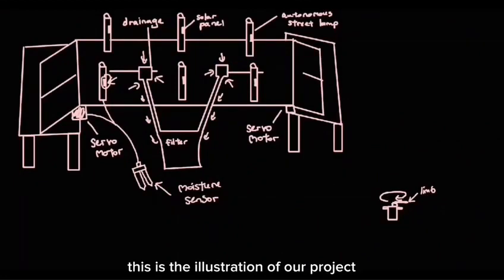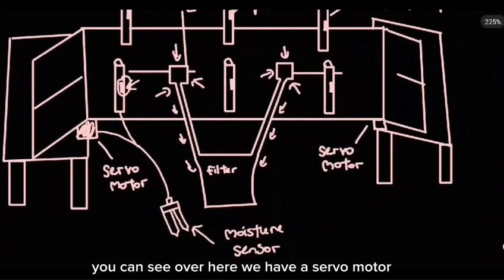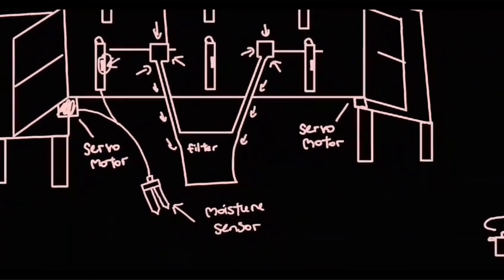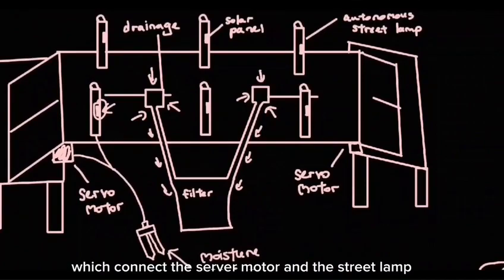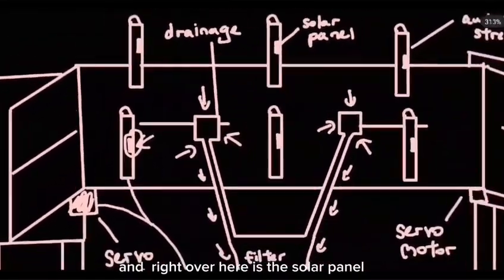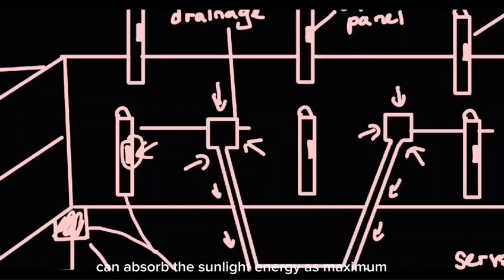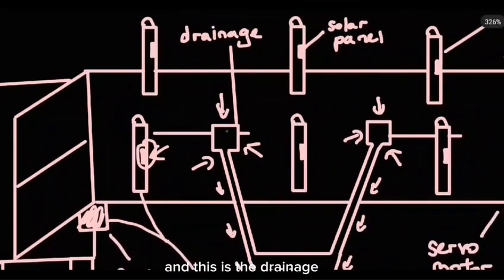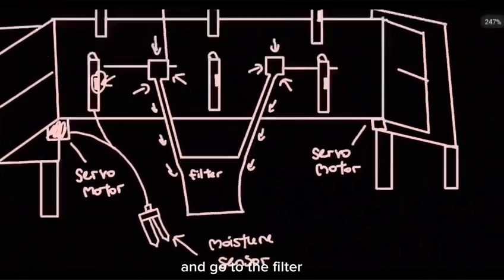This is the illustration of our project. You can see over here, we have a servo motor which is used to lift up the bridge. And here is the moisture sensor which connects the servo motor and the street lamp. And right over here is the solar panel. The purpose it is placed here is to absorb as much sunlight energy as possible. And this is the drainage. So the water will go through here and go to the filter.